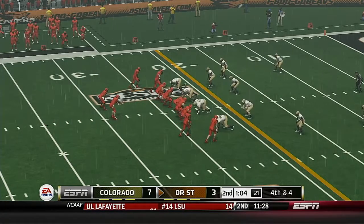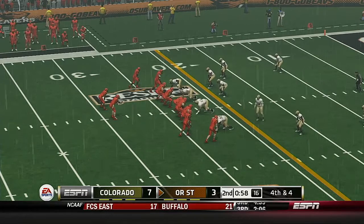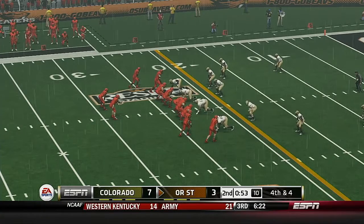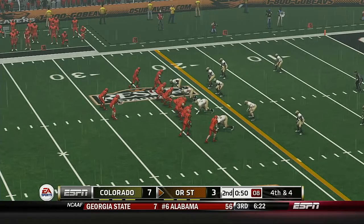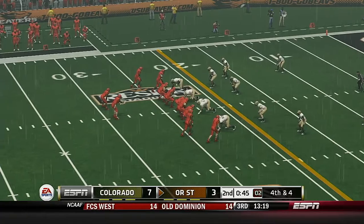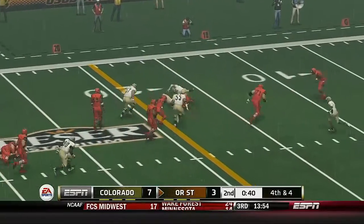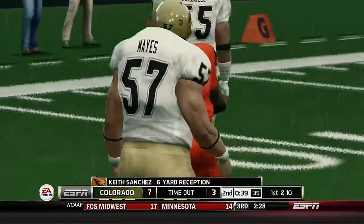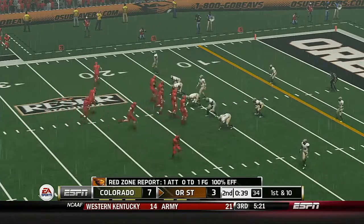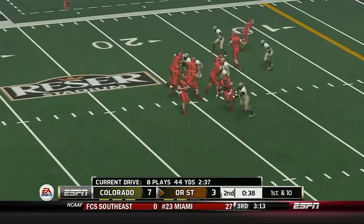Ready! Green 90! Green 90! Was a big conversion. You could just see the other team's offense itching to get back on the field. From the 17-yard line, first down.